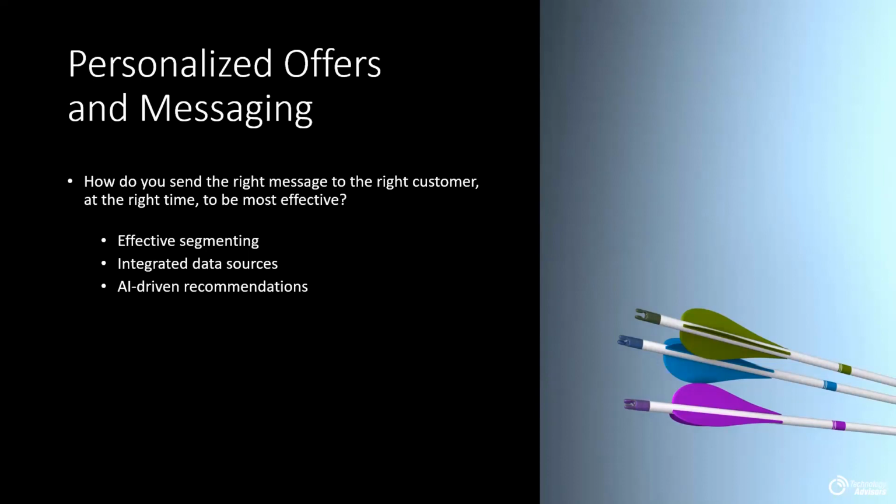In order to do that well, you need to have integrated data sources. So if your data is living in different silos, it's really hard to do effective segmenting. So really, this is almost a sub-bullet of effective segmenting because it's a requirement, a prerequisite in order to do effective segmenting.